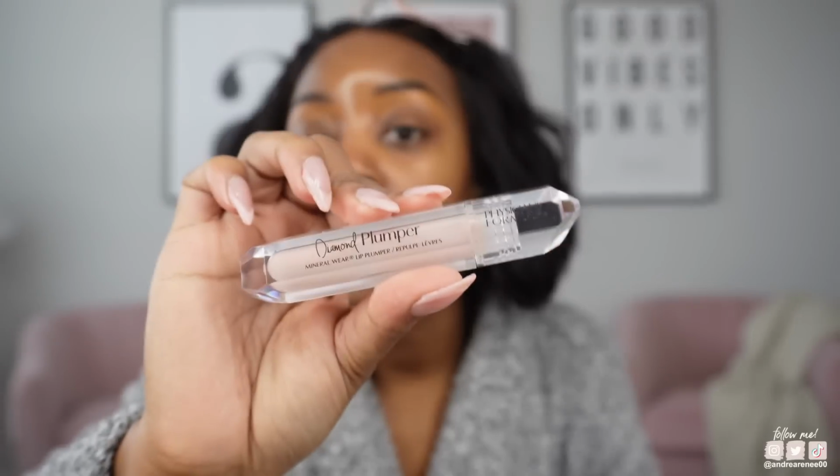Let's use e.l.f. primer today, the new e.l.f. Power Grip. This has 4% niacinamide. Because I didn't purchase any new primers, we're just gonna stick with e.l.f. And I have a few more products from the drugstore that I just pulled out of my drawer that we're gonna use today. So let's go ahead and put this on. That's what I just put on my lips. That is the Physicians Formula Diamond Plumper. It's my favorite plumping gloss from the drugstore.